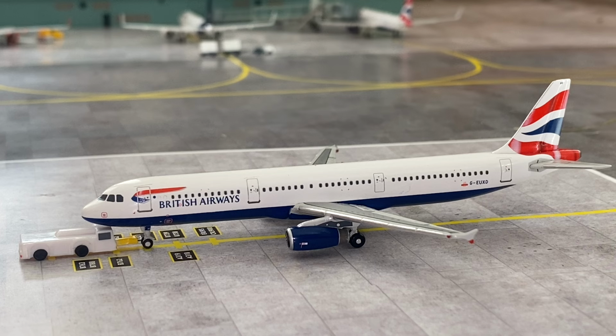Just about to start his pushback, we have the British Airways Airbus A321. This is operated by British Airways Euroflyer. Now this aircraft actually isn't normally here, as you know, it's always at the terminal. But there's not enough space because this airport is starting to get really crowded. But yeah, so this aircraft is going to start having to park down here. This aircraft will be going out to London Gatwick.